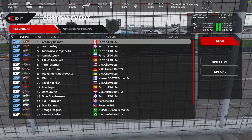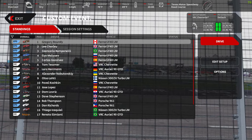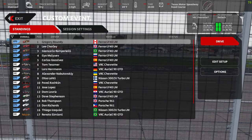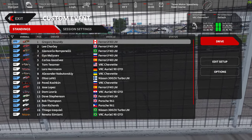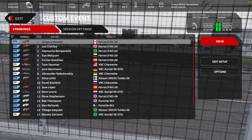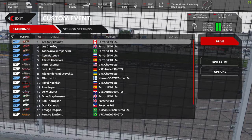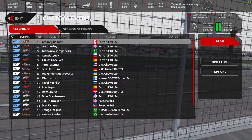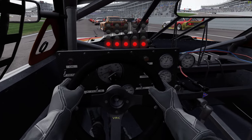Okay, so I expanded my GTO collection from Fred with a couple from VRC. So you've seen by now the Audi. This is the Chevy, or the Chevrolet, adding to the Ferrari, Porsche and Nissan. So without further ado, here's seven laps of me trying to hold this thing down.